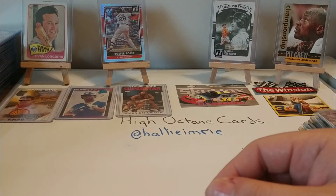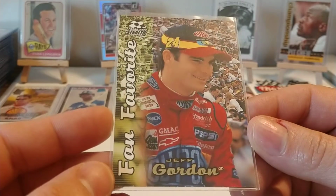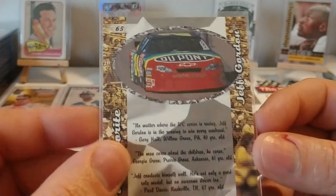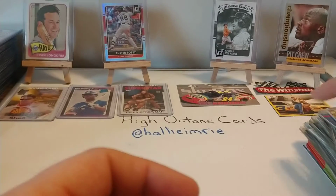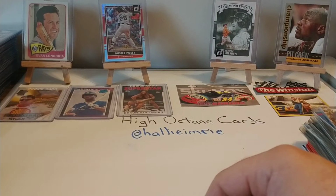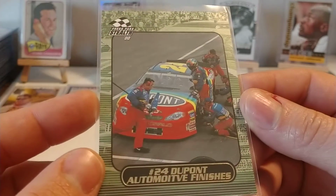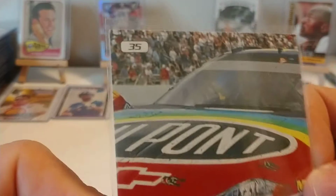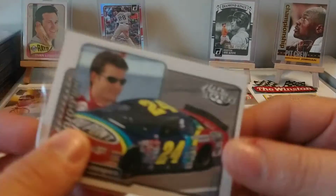Next card up is a 2000 Press Pass Stealth base set. That may be a parallel, but I'm not 100% sure because the foil does have a gold tinge to it, and I don't know if they had gold and silver. Wasn't collecting back then of this, and I don't have much from this time. There's another 2000 Press Pass Stealth. Both look like parallels. They didn't number them like they would in later years with a prefix.